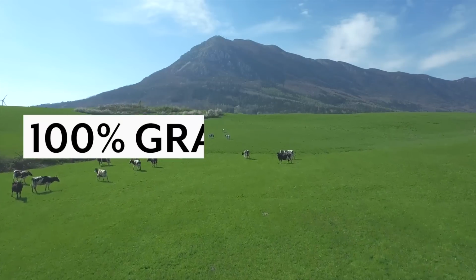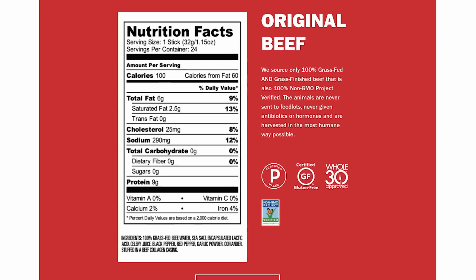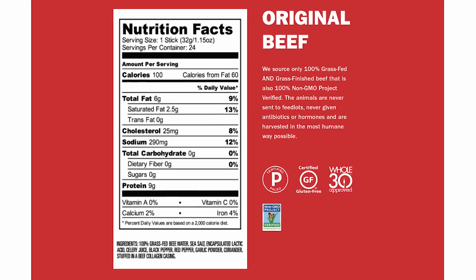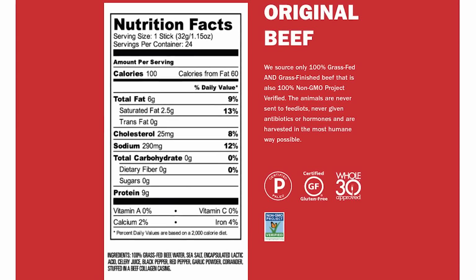So the cool thing about Chomps, I actually know the owner of Chomps, is that they utilize totally grass-fed, grass-finished beef, but there's no nasties in it. There's nothing crazy in it. It's just straight up protein, so you can control it with some sea salt. And I think it's got some celery juice in there to act as sort of the prebiotic that you need in there.